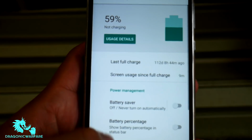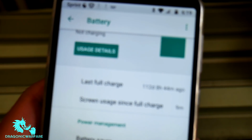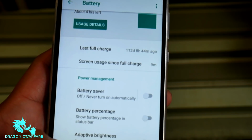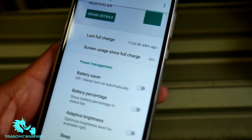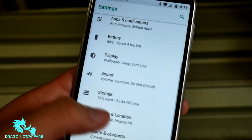So let's just see the battery. Wow, last full charge is 112 days. Good Lord, that's kind of weird. Last full charge was 112 days ago, huh? I don't know if that's weird or what, but there you go.